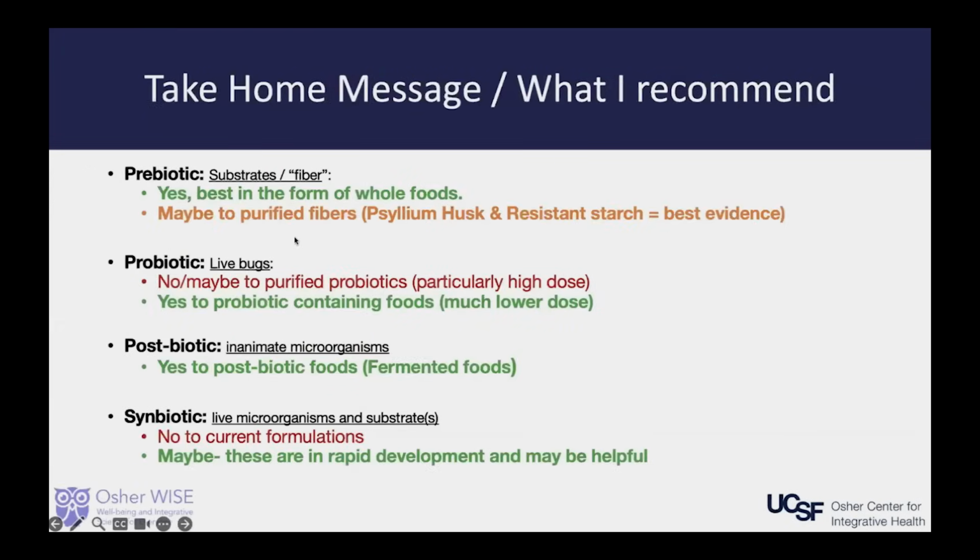So what are my take-home messages and what do I recommend? In terms of prebiotics, yes, best in the form of whole foods, maybe to purified fibers. Psyllium husk has good benefits. It's a non-fermentable fiber that tends to promote GI health and bowel movements. And then in terms of purified fiber for fermentation, resistant starch seems to have the best evidence to support its use. So maybe. Again, I think whole foods are winning.